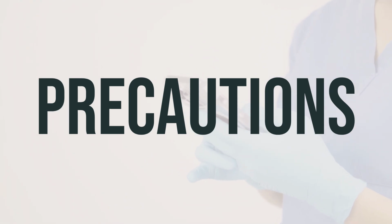If you are allergic to coal tar or have any other allergies, talk to your doctor or pharmacist before using Thera-Gel shampoo. This product may contain inactive ingredients that can cause allergic reactions. Make sure to discuss your medical history with your doctor or pharmacist before using this medication.